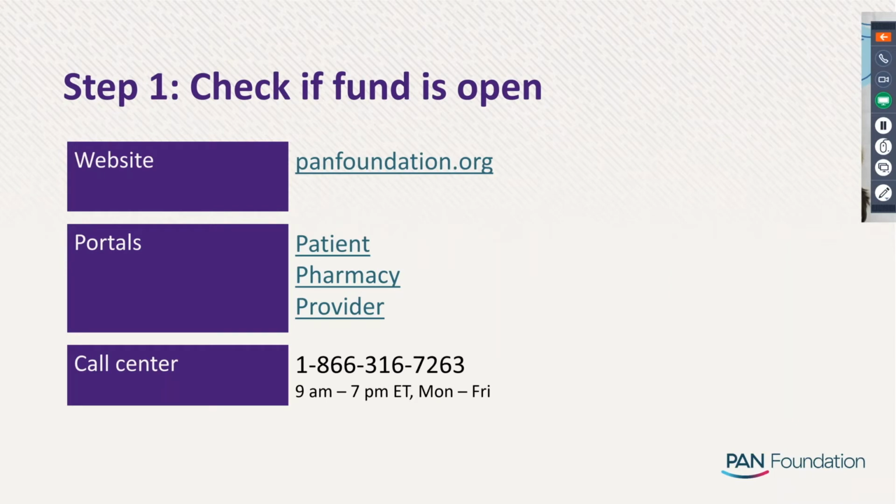Step 1, check to see if the disease fund is open. You can do this in 3 ways.